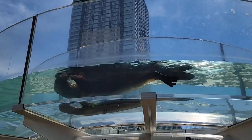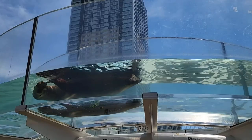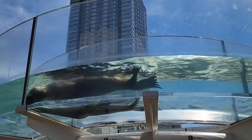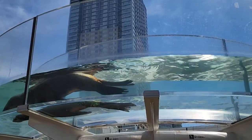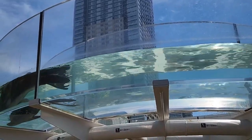This is Sunshine Aquarium. With Sunshine 60 in the background, you can see the sea lions swimming in the sky from below.